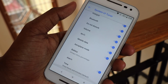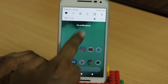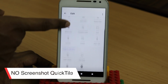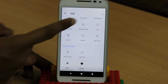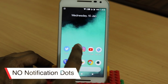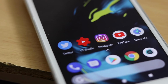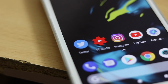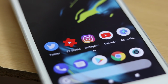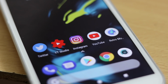Which means that there is no inbuilt network speed meter, which I badly miss. For me personally, a screenshot quick tile is like the most essential thing, and this unfortunately doesn't have that feature. In this lighter version of Android, we also don't have the notification dots feature. I'm not sure why this feature was taken away, but these are all the sacrifices you need to make in order to experience the lighter version of Android. Anyways, these features aren't the most essential ones, and the normal user wouldn't even notice the absence of these.